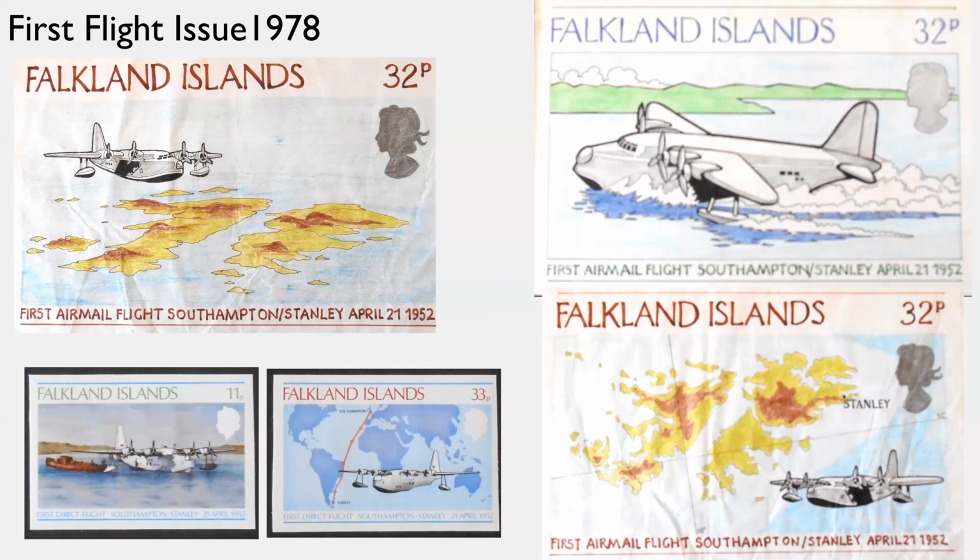Now, the first direct flight issue was delayed from the 25th anniversary in April 1977, eventually being released in April 1978 to rather strangely commemorate the 26th anniversary of the first direct flight from Southampton to Stanley in 1952. One thing to notice on these designs is that the issue was originally celebrating the first airmail flight, and you can see that there in the captions.